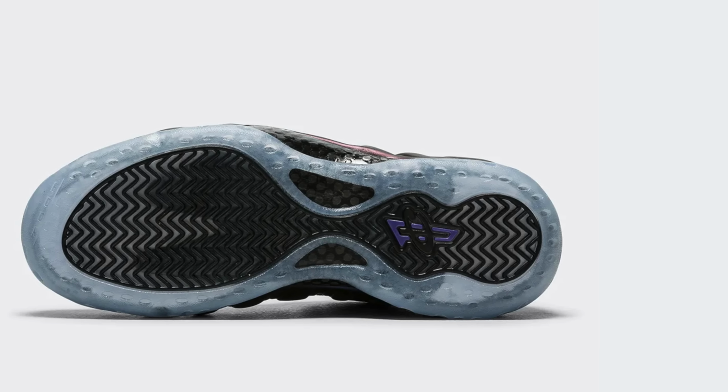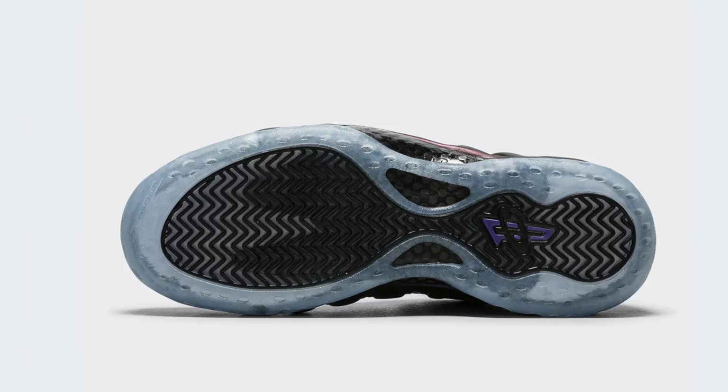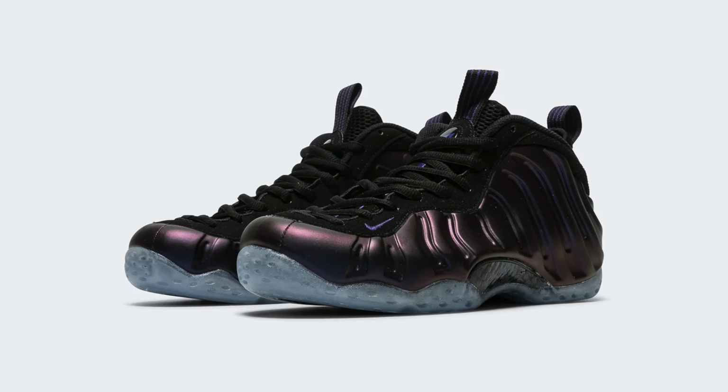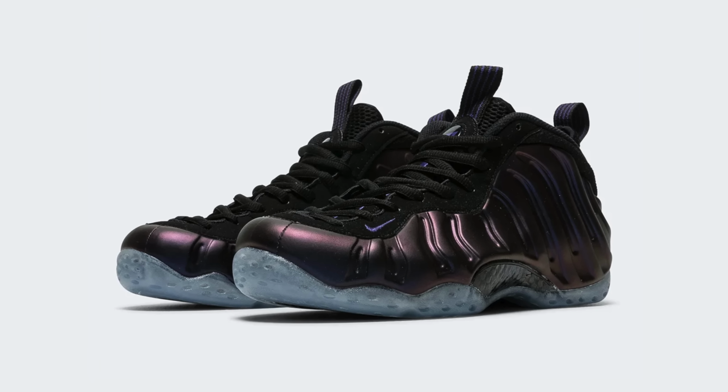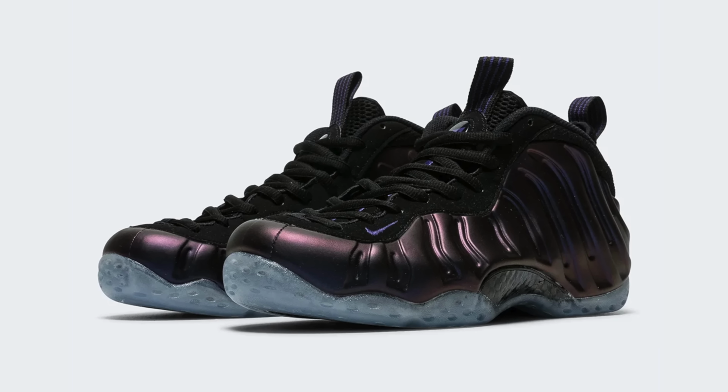I'm also pretty sure that this is a shoe that was leaked to be the return of the Galaxy Foamposites and ended up being the Eggplants instead, which people are still happy about, but people really want those Galaxy Foamposites. It's a personal grail of mine. But it looks like the Eggplants is what we're getting instead, and like I said, I don't know if the hype is going to be there for this shoe, but I do think there are going to be a lot of people out there who will end up grabbing this sneaker, but will it be enough for this shoe to sell out? I don't know, so for that reason, I'm giving this shoe a sit.